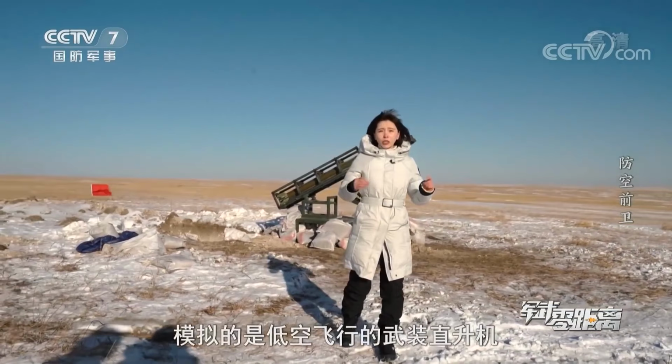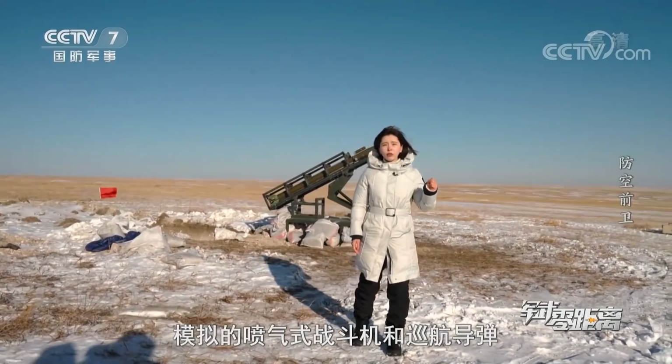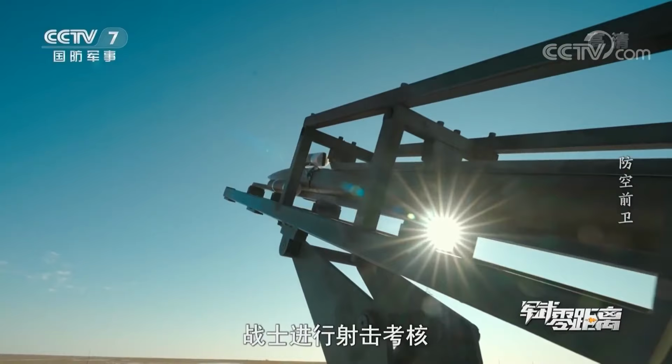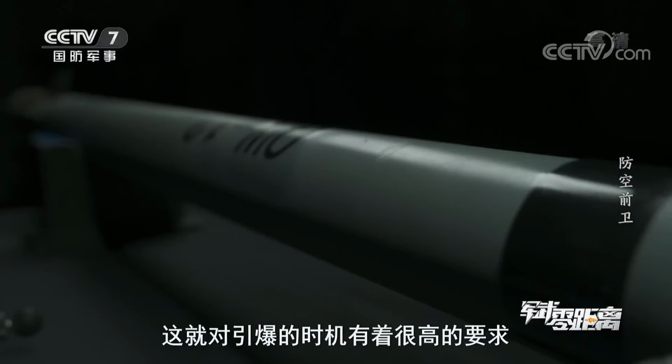We would use the QW-12s for a head-on strike, so that their relative speed would be very large, capable of reaching twice the speed of sound. Moreover, the volume of this rocket is much smaller than the average fighter jet. This presents a great challenge to the missile's seek and track capabilities.